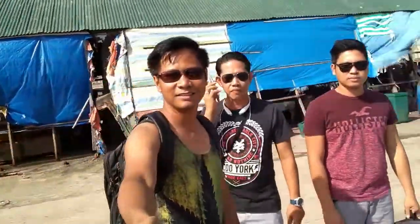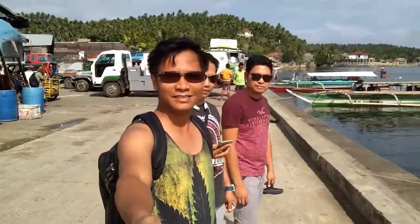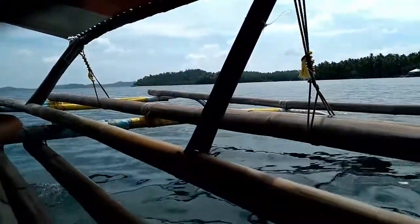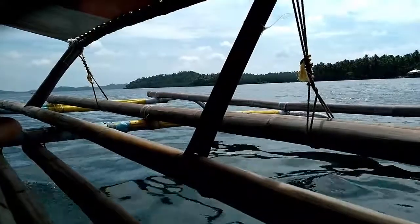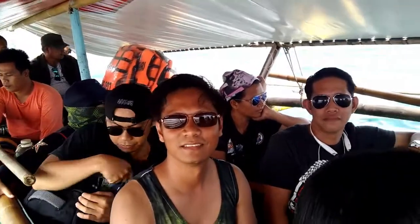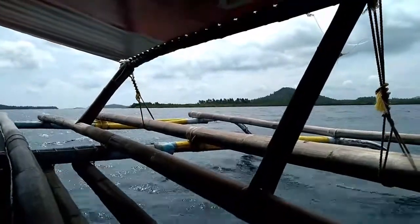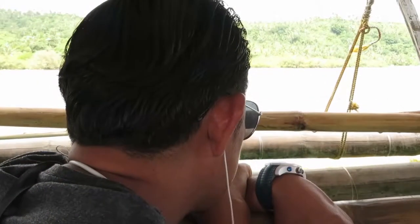We are now at the Lavezares port. So the Biri Island is 1 hour trip from Lavezares fish port via motorboat. So from Lavezares to Biri, which is 50 pesos ang pamasahe.